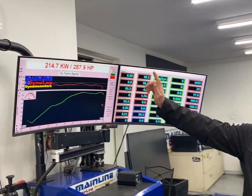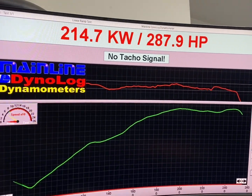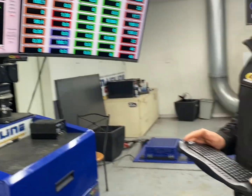Ford oval, 215 rear wheel kilowatts. So what we'll do is we'll go and have a look against the Commodore.